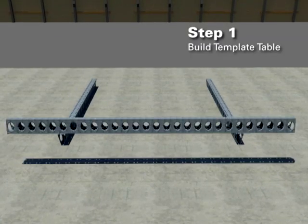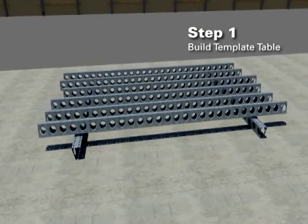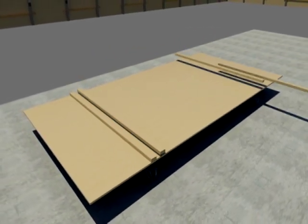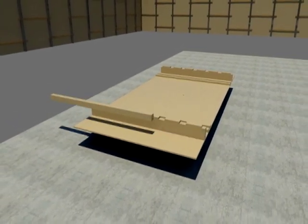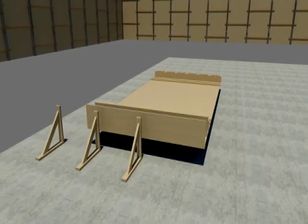Deck panel buildup. Step 1. Build an assembly template table using EFCO E-beams and contractor-supplied plywood. Add a plywood stop, E-beam stop, ledger locator, and retainer locator. Check dimensions of each. Accuracy is critical. This template will be used in the buildup of all the deck panels.